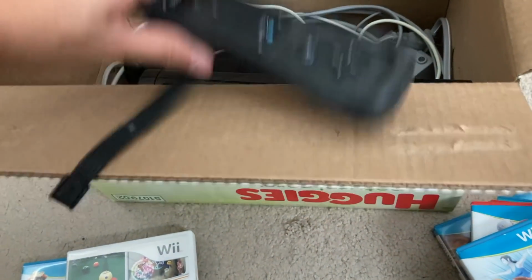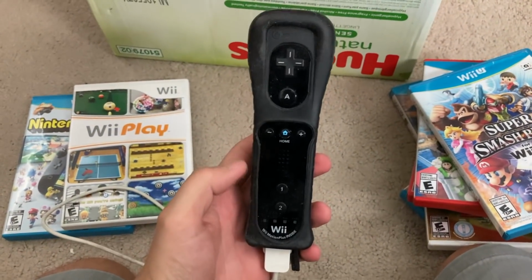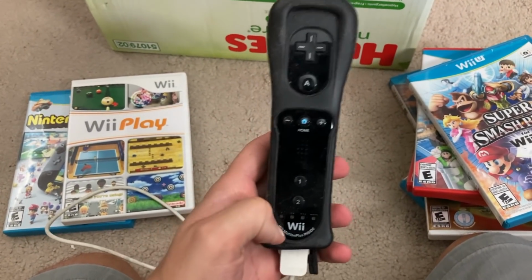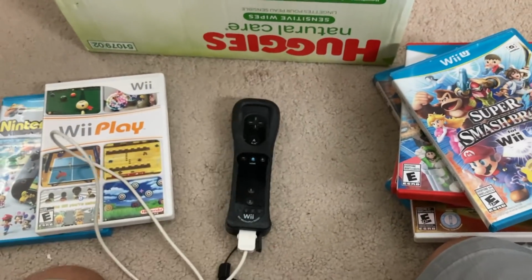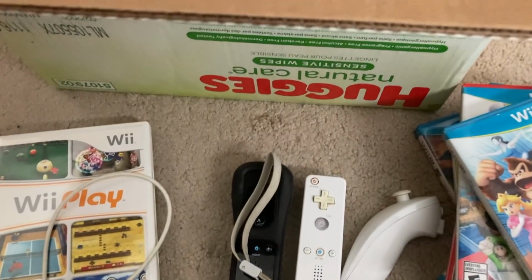Let's see what else we got in here while we're at it. We've got a nunchuck, and awesome. So this is the Wii Motion Plus Black Wii Remote. It's always nice when it's the Motion Plus one. And we have just another Wii Remote here, just the regular one, but that's okay.